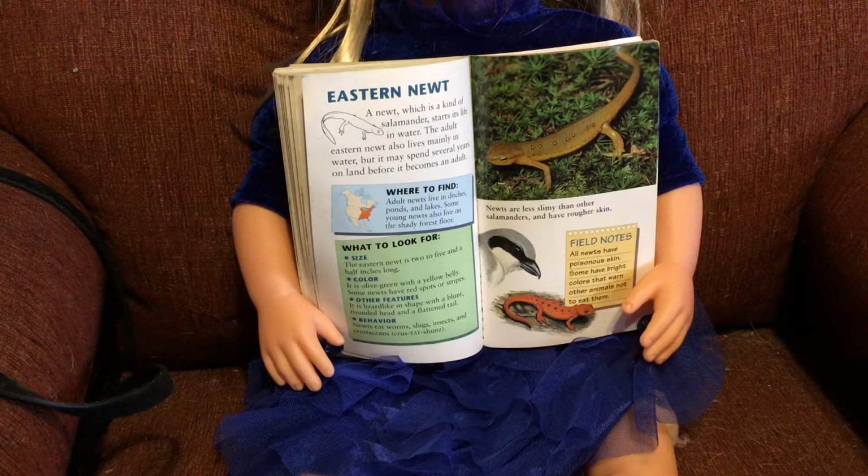Size. The eastern newt is 2 to 5 inches long, so it could easily fit in the palm of your hand. It is olive green with a yellow belly. Some newts have red spots or stripes. It is lizard-like in shape with a blunt round head and a flattened tail, but it is actually an amphibian. Newts eat worms, slugs, insects, and crustaceans, which means like little shrimps or crabs and stuff like that.